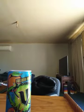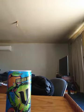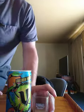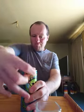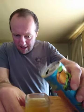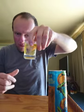I will get a glass so you can see the colour. Now you see me open the can up into a tiny little shot glass. Yellow is the first thing that comes to mind. A little bit darker yellow than appears on video.